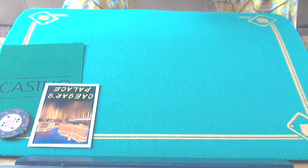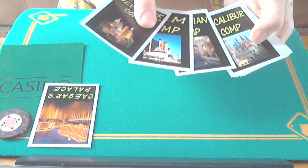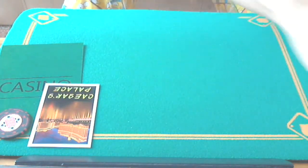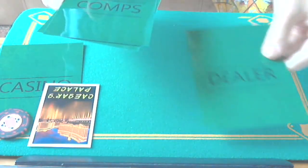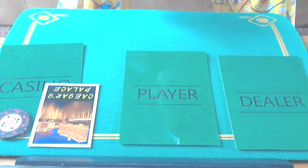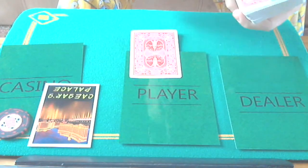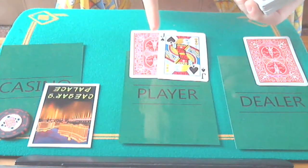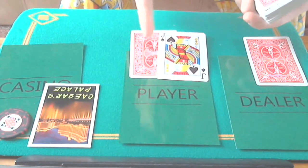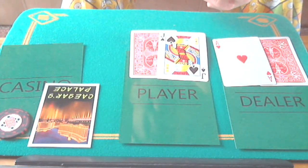Now if you lose in a game at a casino, they give you a comp. And oh, I'm sorry. We're not going to get to the comps yet. I'm getting ahead of myself. We're actually going to play our fictional game of Blackjack. So I have the dealer and I have the player. I'm going to deal first the player, because the player always gets dealt first in Blackjack. Then the dealer. Then the player. Whoa! That's a jack, which means that's a 10. That counts as a 10. Oh! Dealer has an ace.